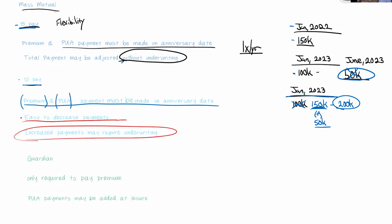But just to provide a summary, the 10 pay product is not as flexible as the 15 pay product, focusing on MassMutual. If you said, hey, this is my number each year, Steve, whether it's the 150 per year, 200 per year, I know I'm not going to need that much flexibility. And if I do decrease it, because it's always easy to decrease, I'm good with it. Like I don't have to go back up, or I'm okay with going through underwriting. If that's the case, then I would gravitate toward the 10 pay.